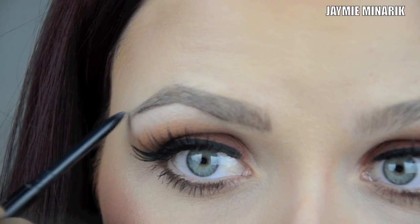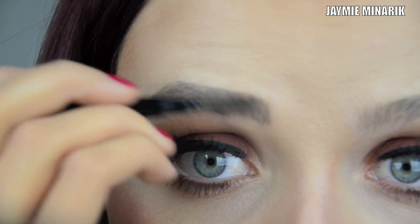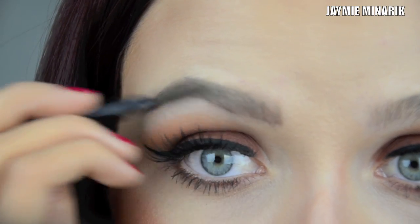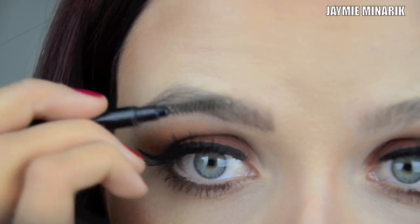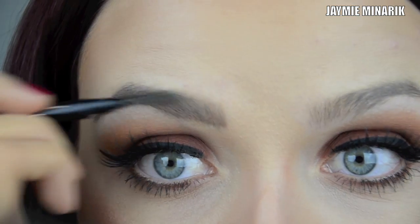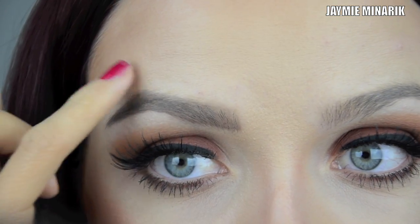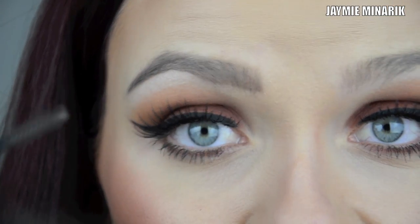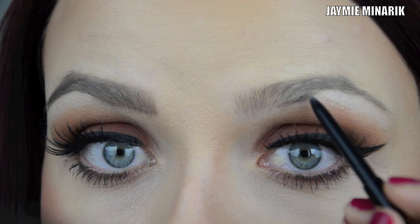and then I take the spoolie and really just blend everything together, and that is what's going to help it look the most natural when you brush this through and just blend everything together. And you're finished. Brows are seriously so easy. The hard part is figuring out exactly what shape you want your eyebrow to be and then getting it to match the other side. We're going to do the same thing.